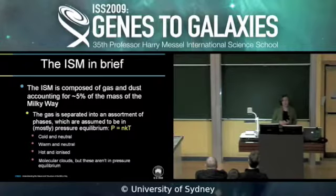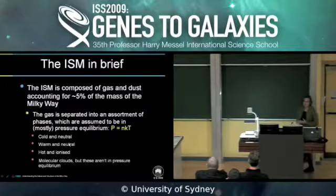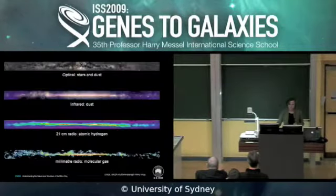So it's not really hefty in terms of the dynamics of the galaxy, but as I said, it's the atmosphere, the interesting bit. And it's separated into an assortment of phases, which are mostly in pressure equilibrium. So the pressure, the product of the density and the temperature of the gas, is roughly constant as you move through the different types of phases. So we have atomic gas and we have ionized gas. The types that we mainly see are cold and neutral gas, so that means it's not ionized and it's quite cold. We see warm and neutral gas. We see hot and ionized, so it's lost its electrons and it's very hot. And then we see molecular clouds, which are where stars are formed, and they're typically not in pressure equilibrium. Some of the views of what the interstellar medium looks like.